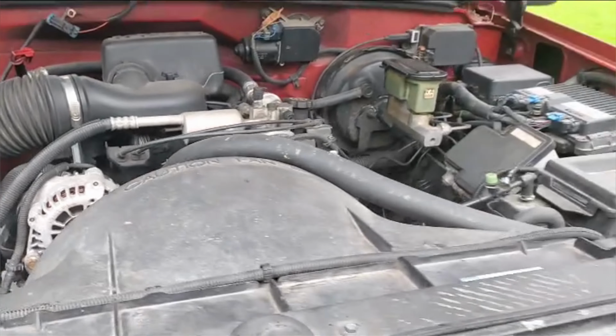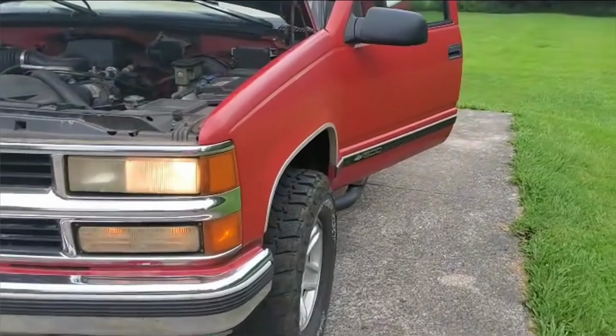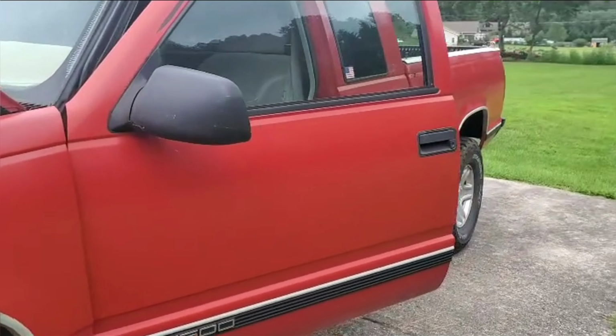The current owner has had the truck for 10 years, during which time it has been well cared for and never involved in an accident. It rides on good tires, further adding to its road readiness. Number 8.